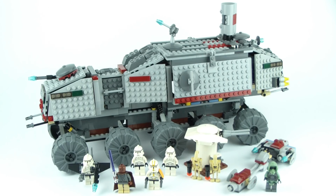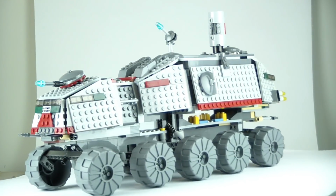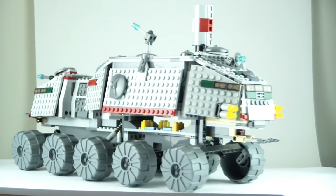And yeah, so this is likely, or I think it is, one of the best LEGO Star Wars sets that I have in my collection, and most fans agree that this is one of the best LEGOs for Star Wars. So first off, we have the Clone Turbo Tank from 2005. As you can see, it is a great looking set. It is huge. I just never stopped loving this set ever since I got it.